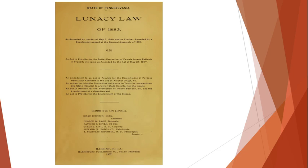The act authorizing the Committee on Lunacy to transfer inmates from one state hospital to another state hospital for the insane. An act to provide for the protection of insane persons, etc., and the appointment of a guardian, and an act to provide for the employment of the insane.